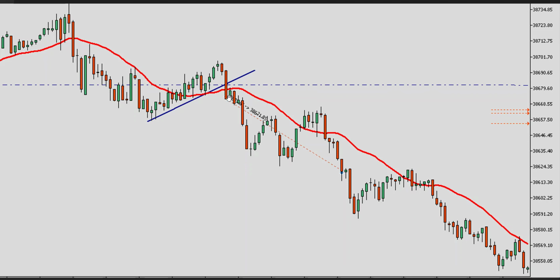I allowed them. And then when they broke up with an engulf, that's when I just entered, because now this is evidence, okay? And I told you, we don't want to be guessing if they give us a pin. Why? Because somebody will say, but if I entered here, I got a lot of pips. Yes. If you entered here, it simply means you entered here, because the same thing that happened here is the same thing that happened here.